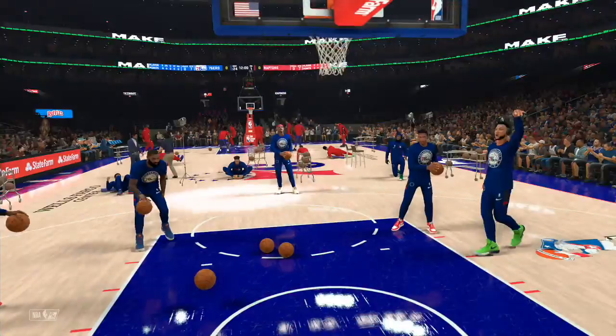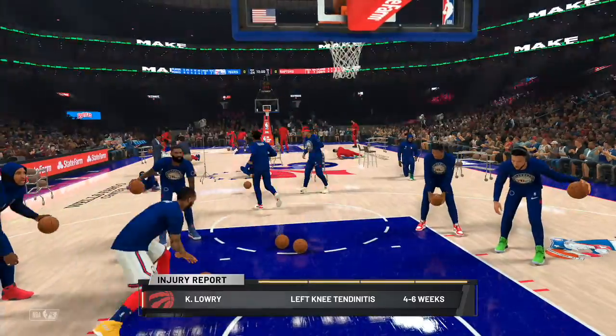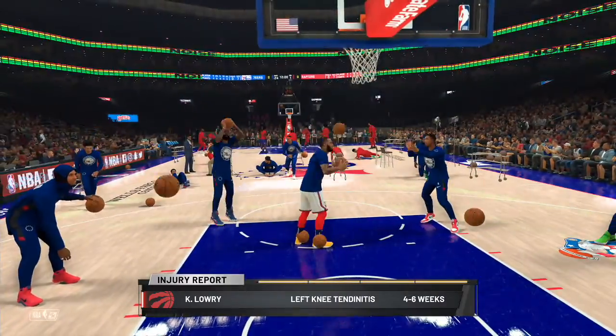Short a rotation play. Nothing that they can't overcome, but it does shrink their margin for error just a bit. Compensating for the absence of a key player can be difficult, but they've got to hold strong. And before we get going, let's hear from David Aldridge on the sideline.